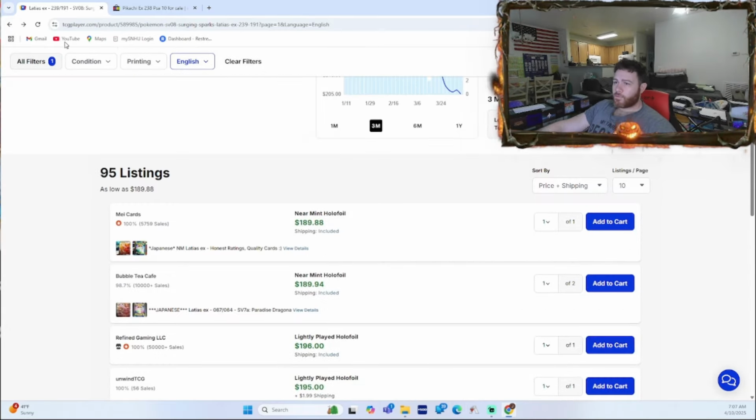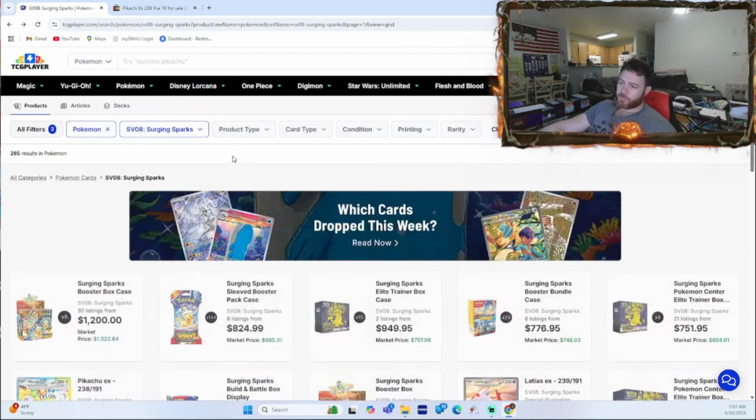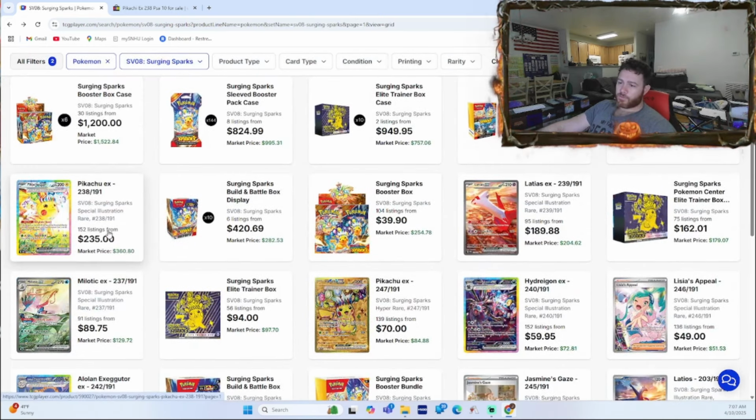So what does that mean? Well, when you have a box at $250 and your chase card at $360, or what we saw was $325, everybody's going to be chasing this card. But if you're just looking for overall value, you have a $360 card market price, which we know is high. We have a $204 market price, which is actually pretty accurate for the Latias, but it's still on a downtrend.